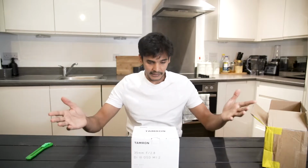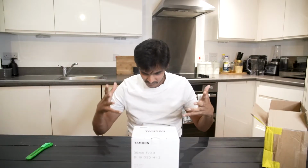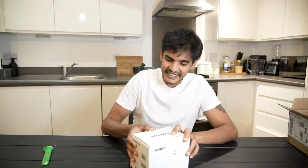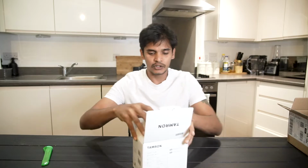This is the Tamron 35mm 2.8. I hope they sent me the right box, because this is the right box. So reason number one as to why I bought the lens: the price factor on this lens is absolutely crazy. It is insane. It is so affordable that you might just have to think once or twice, let's say if you're a beginner photographer, to actually pick up this lens. You will earn the money back. This lens is worth its weight in gold. I am telling you that it is absolutely wonderful.